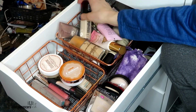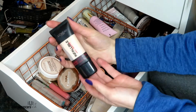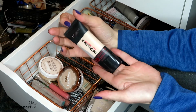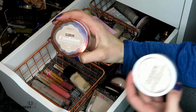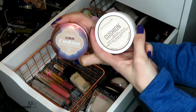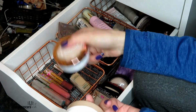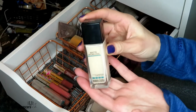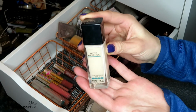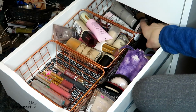Well, I need to reorganize this in a better fashion, but I'm gonna do that not on camera. Okay. This L'Oreal Infallible Pro Matte in 101 I have had for so very long, I'm gonna throw it away. This L'Oreal Lumi Cushion in N2 and the Maybelline Dream Cushion in 10 Porcelain. I'm going to be throwing these away because they're virtually empty, so yeah. This Maybelline Matte and Poreless in 110 Porcelain. Also, I've had for an extremely long time. Yeah, I'm getting rid of it. I'm throwing it away. And my primer's back here.